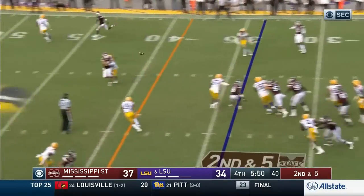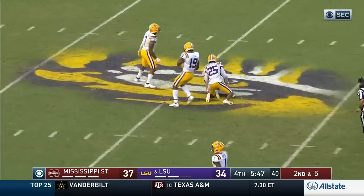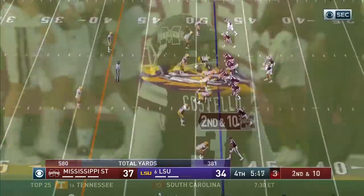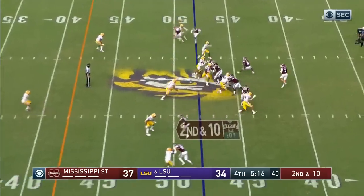Costello pump fakes one way, deep middle, and what a throw and catch. Williams, 1st down. I got to give Williams a lot of credit. He was wrapped up on the play. He stayed. They do use the play clock all the way down.